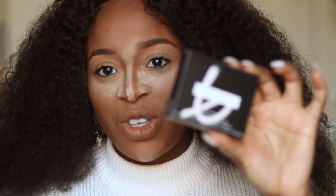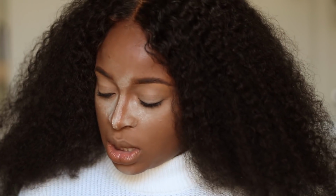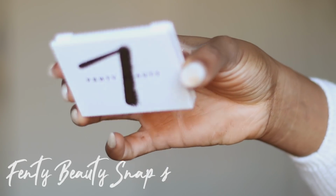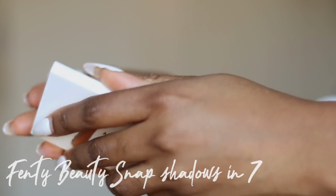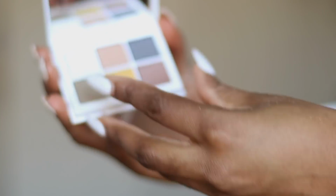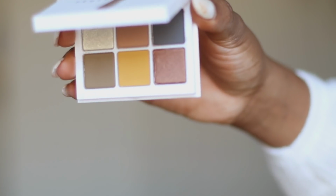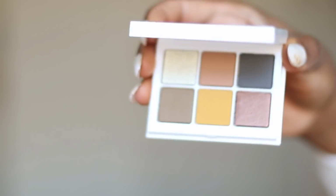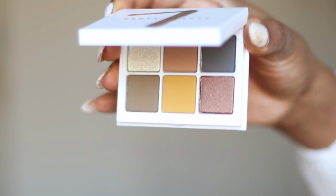I was really excited to try these Snap Shadows from Fenty Beauty. I love portable palettes because they're just easy to put in your makeup bag and go, especially if you are somebody who does neutrals, that neutral girl that just needs like six shadows to go. This is perfect. Of all the Snap Shadows, this is the one I would use, and this is number 7.